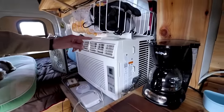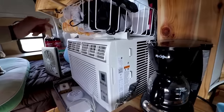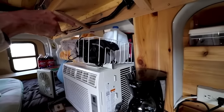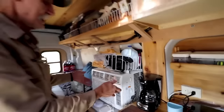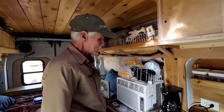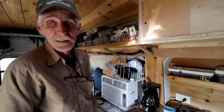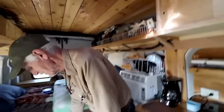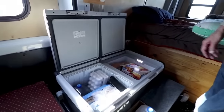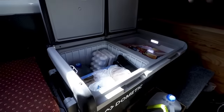And I have an 800 watt or 8 BTU air conditioner, and there's a boat hatch on the outside of the van. You lower that and this whole air conditioner slides out. So it's just in this condition when you're traveling. And I have a domestic fridge, and it's the biggest one they sell. It can be all freezer or all fridge or vice versa.